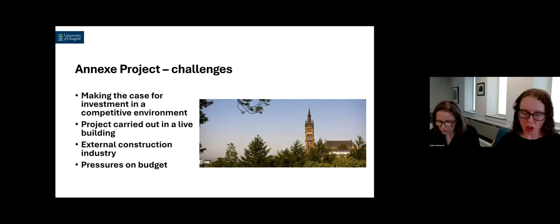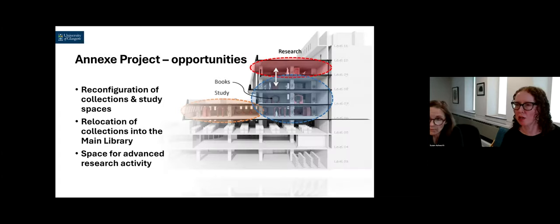And of course, our relationship with our estates colleagues is absolutely fundamental to the success of this project. It is a jointly delivered project, and we need their support with managing contractors and with contractor issues, some of which we've had already. So I'm going to hand over now to Siobhan to talk about some of the opportunities that this project offers us.